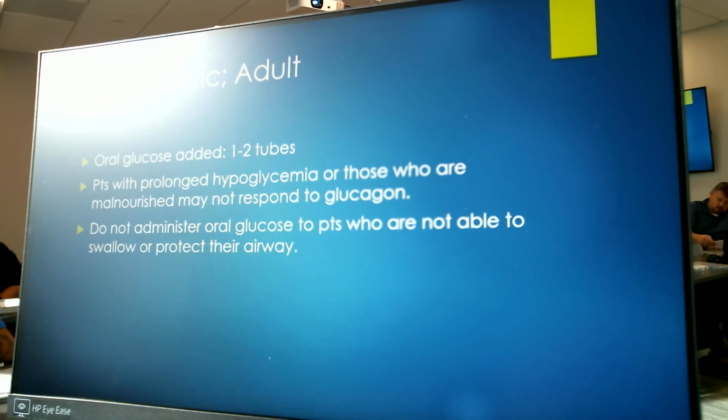Diabetic: we're adding oral glucose to the trucks. Fayetteville Fire Department will also have that. For adults, you'll give 1 to 2 tubes. It's only 15 grams, which is what is in a bite-sized Snickers. That's legit, a little teeny tiny bite of Snickers is 15 grams. So 1 to 2 tubes for the patient.